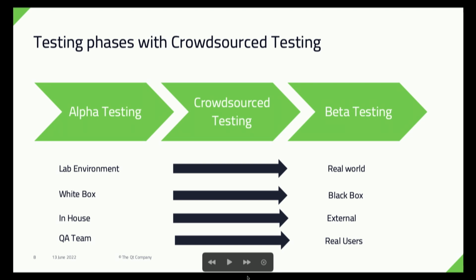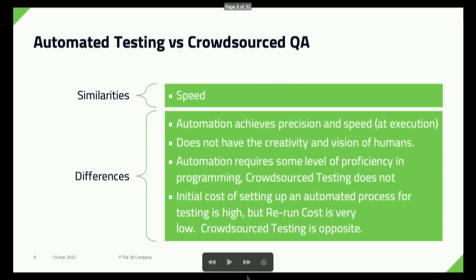Alpha can be more white box testing, and crowdsourced testing for sure, and beta testing is more black box. Alpha is more in-house, when you do beta, you do more external. For alpha testing, it's like the QA team or even the dev team involved, and for beta it's the real users that will try to test your software.